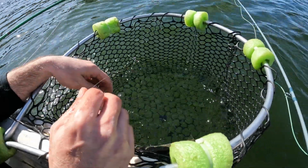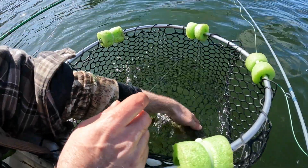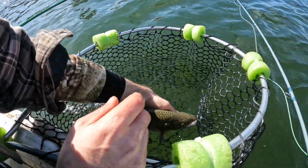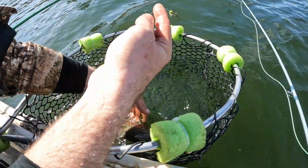Pull on the line, try and pull them to you. If you just leave the line slack, try and get a hand under their belly. Spin between my fingers and there.